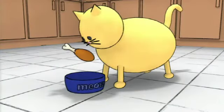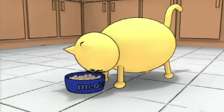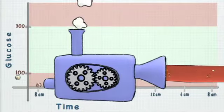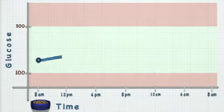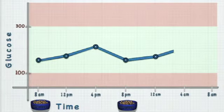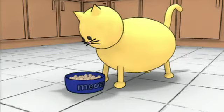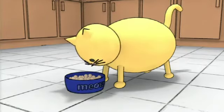Some new prescription diets, formulated specifically for diabetic cats, take a high-protein, low-carbohydrate approach. Research suggests that these diets may slow glucose production, helping diabetic cats maintain a more optimal blood glucose concentration following meals. Once you and your veterinarian have selected a diet appropriate for your diabetic cat, introduce the new diet slowly over a period of 2 weeks. Not only are cats more likely to accept a new food when introduced gradually, but the diet change is also less likely to cause vomiting or diarrhea.